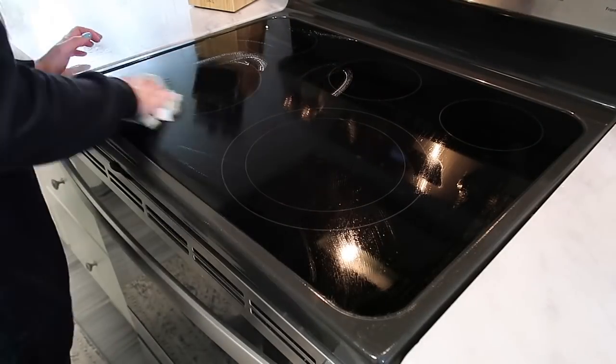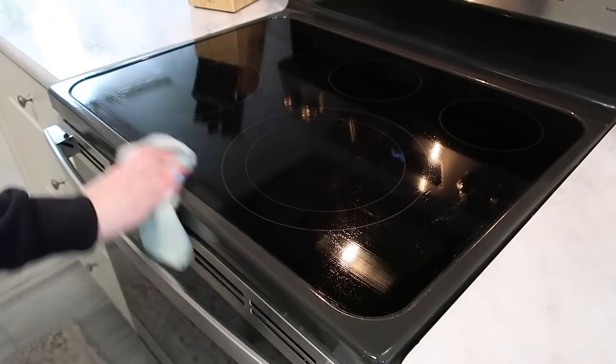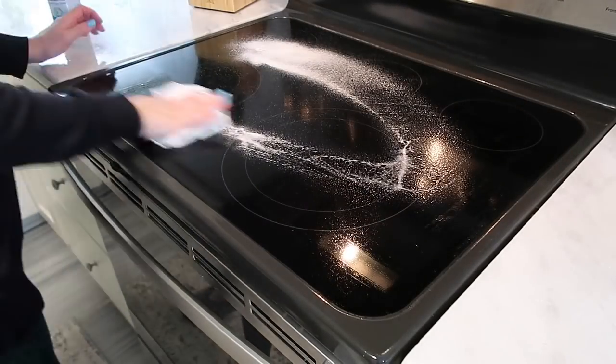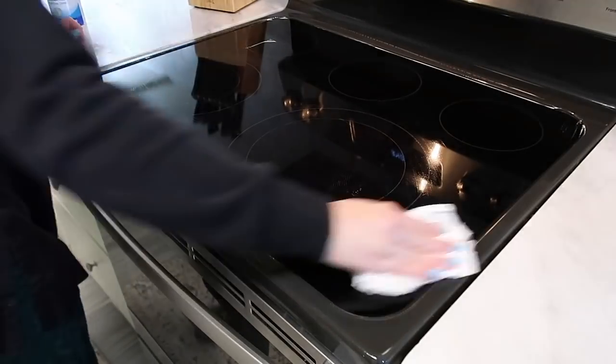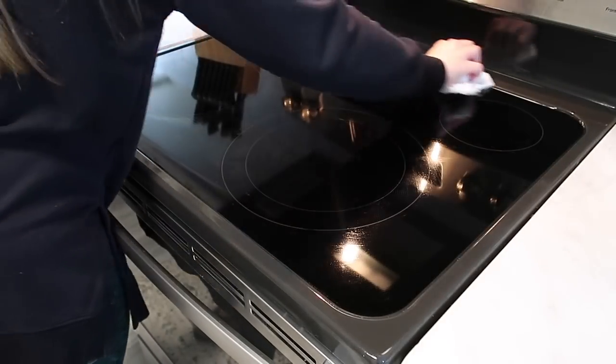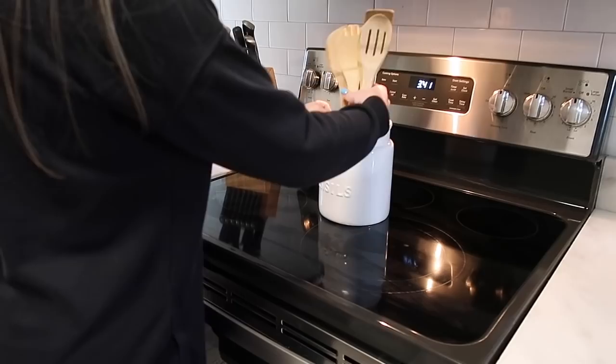My all-time favorite stovetop cleaner is the Barkeeper's Friend, and I've always purchased the powder one, and it gets absolutely everything off my stovetop, and I love it for that. But here recently I've noticed that it gets stuck in the crevices around my oven, and I cannot get it out, and y'all have seen me try to get it out with a butter knife and little sharp tools, and I can't ever get it all out.